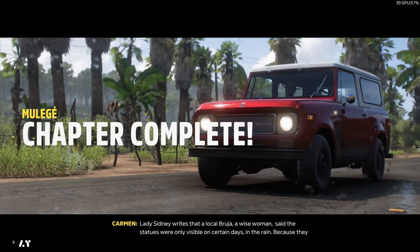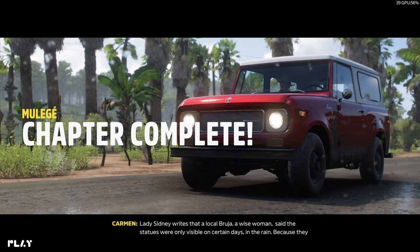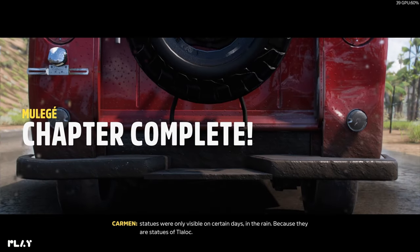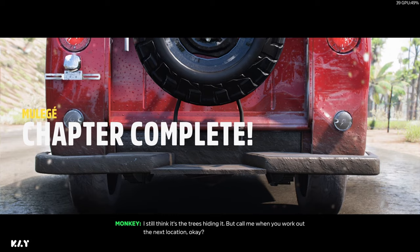Lady Sidney writes that a local bruja, a wise woman, said the statues were only visible on certain days in the rain because they are statues of Tlaloc. I still think it's the trees hiding it. But call me when you work out the next location, okay?